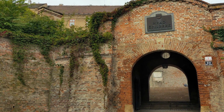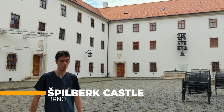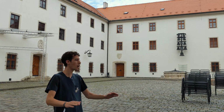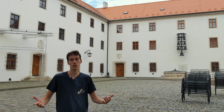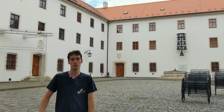Špilberk Castle. My buddy can also be found on the most iconic building of Brno. You can walk up and have a free 360 view around the city centre at the castle. It houses exhibitions and museums that you could visit as well. But once you have explored the castle and have a good layout of the city, it's time to dive into the city of Brno itself.